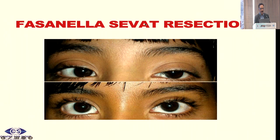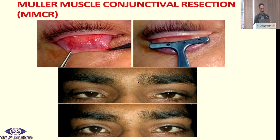So this is about MMCR result. In both the eyes, Fasanella-Servat results. Both the eyes, Fasanella-Servat is done. In one eye, a little less tarsus resection was done, and in the other eye, a little more tarsus resection was done. So the other procedure is MMCR.